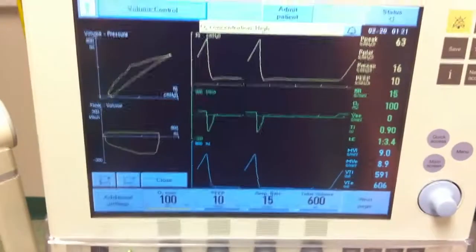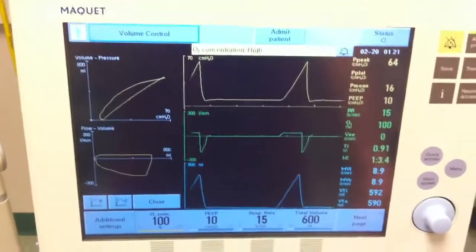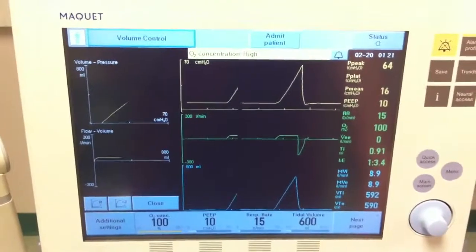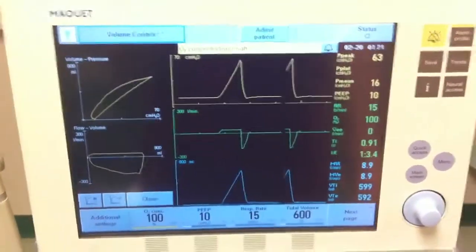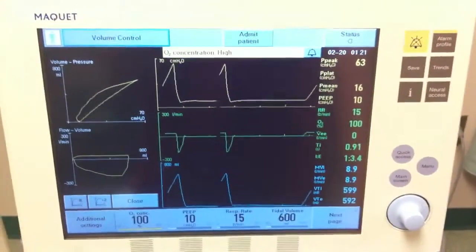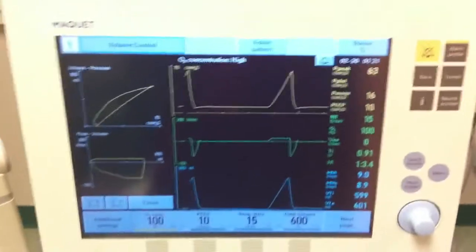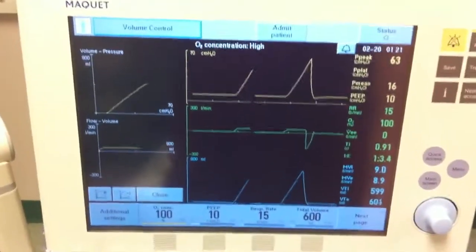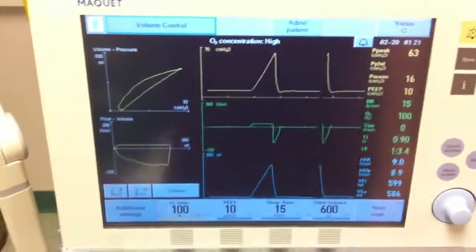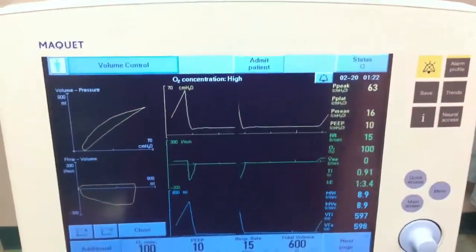You go ahead and note the following settings: an FiO2 of 100%, patient is only saturating at 85%, PEEP of 10, respiratory rate of 15. The patient is taking no spontaneous breaths at this time. Mode is assist control. You see a tidal volume of 600, which is an appropriate volume based on the patient's ideal body weight. I want to go ahead and just note that you do see an elevated peak pressure in the 60s.